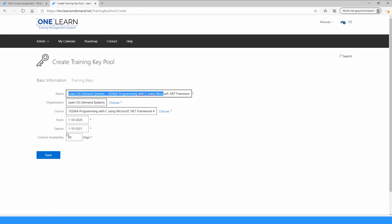Content availability determines how long the course assignment will be available to the students. That is what you see here. This starts at the time they redeem the key. It defaults to 60, but can be set up to the length the labs are available, and usually that is 180 days.